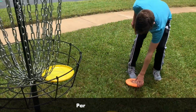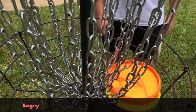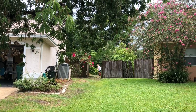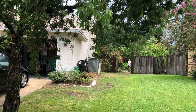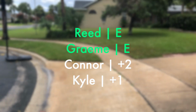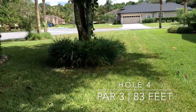So I tap in a par. Kyle will tap in a bogey. You also a bogey. Connor gets a par. The object of this course in the first few holes is that you just want to par all of them, basically, because all these dogleg holes are almost impossible to birdie. So me and you are tied at even.